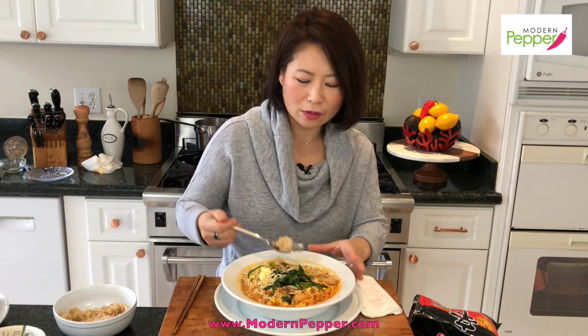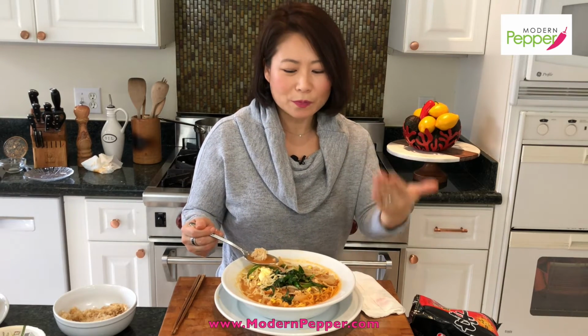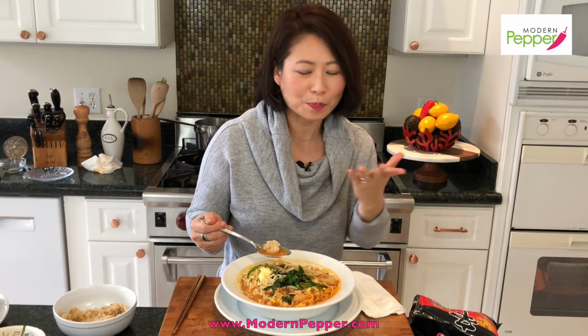And here's some rice, Korean rice. I'm gonna have some rice with it. So, you know, the deal is you finish most of your noodles or all of your noodles and you're still a little hungry, then the second course is having it with some Korean rice. I mean, it's such a good combination.